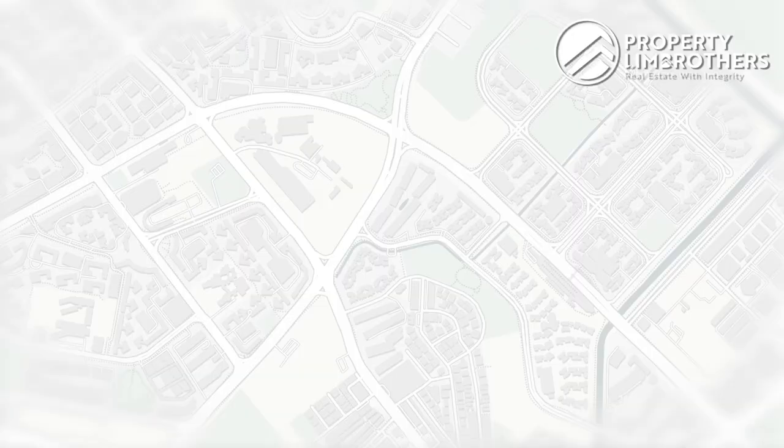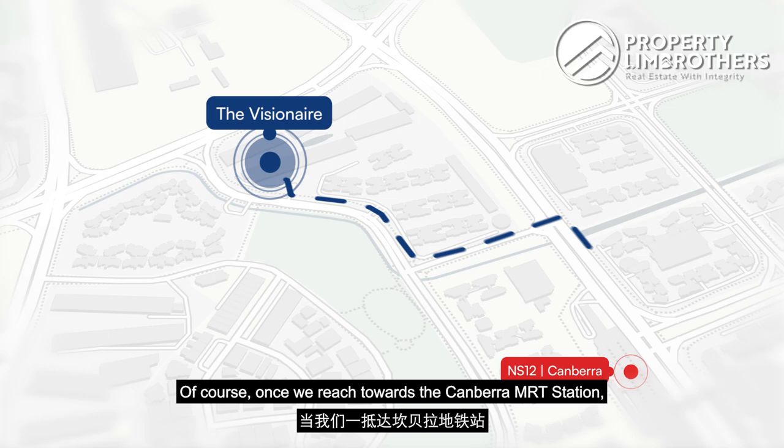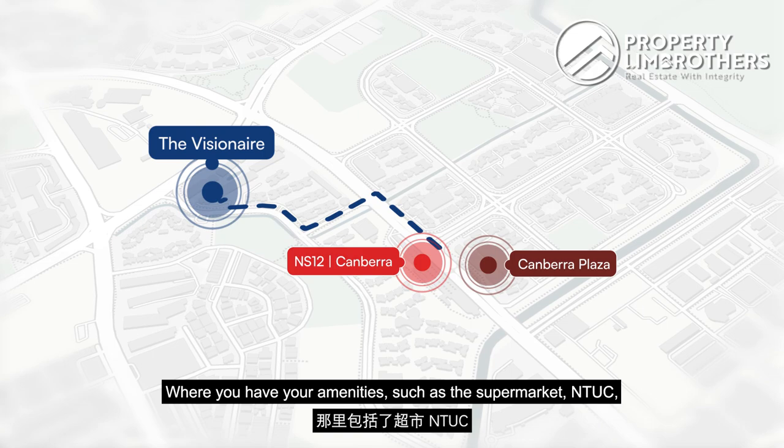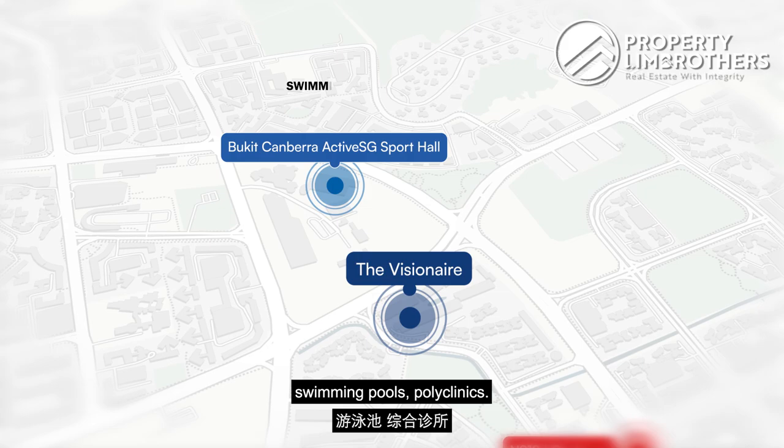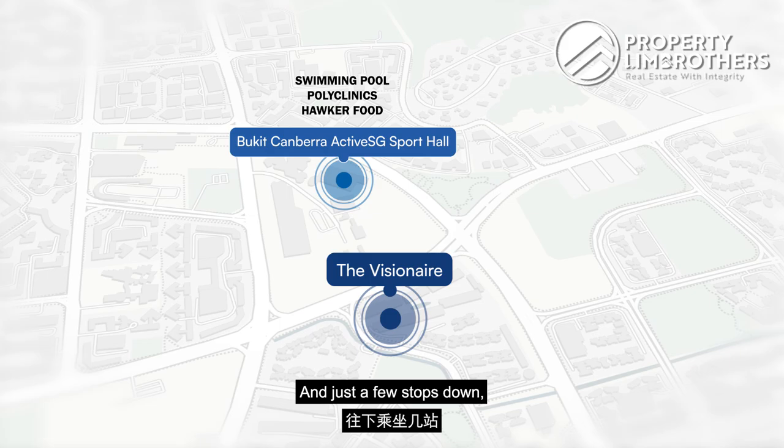So for Visionaire, we are within walking distance to all these amenities. Of course, once we reach towards the Canberra MRT station, that's where you have Canberra Plaza, where you have your amenities such as the supermarket NTUC and some of the F&B outlets right over there. On the other side, Bukit Canberra, just from the side gate within walking distance, that is where you can find the largest ActiveSG gym, swimming pools, polyclinics, wide array of hawker food as well as amenities also within a short throw away. And just a few stops down, that will bring us towards the Thomson-East Coast Line.